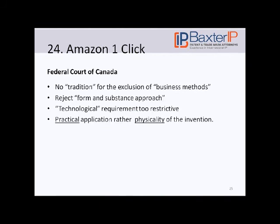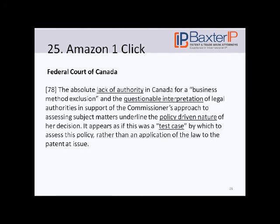Okay, so I couldn't summarize this dim view, so I've just put it up here. He was not impressed with what the Commissioner had done, so he said, the absolute lack of authority in Canada for business method exclusion and the questionable interpretation of legal authorities in support of the Commissioner's approach underlines the policy-driven nature of her decision. It appears as if this was a test case rather than an application of the law.